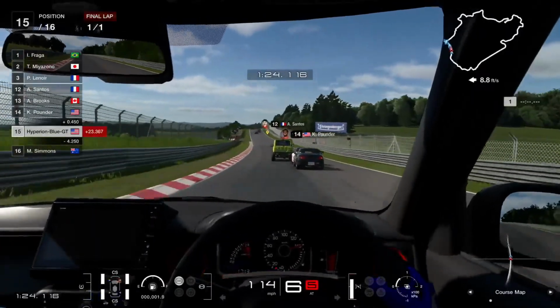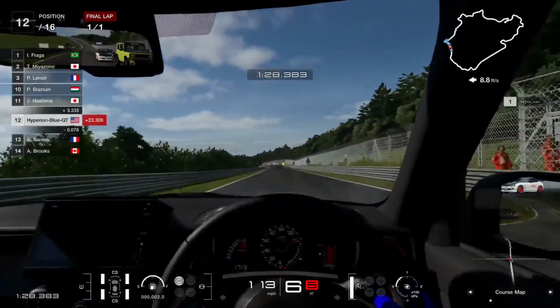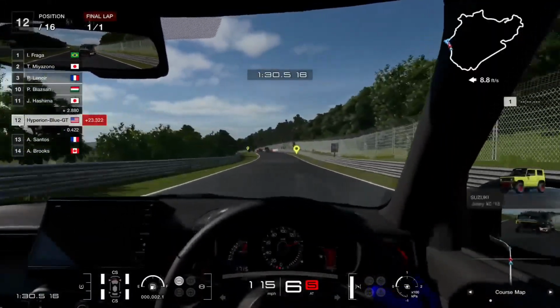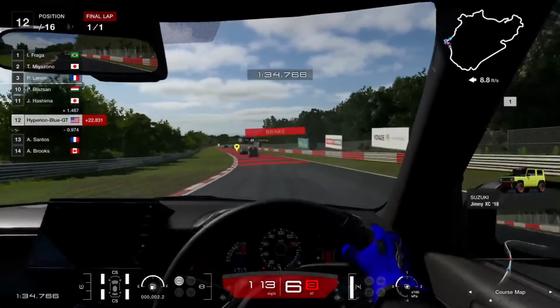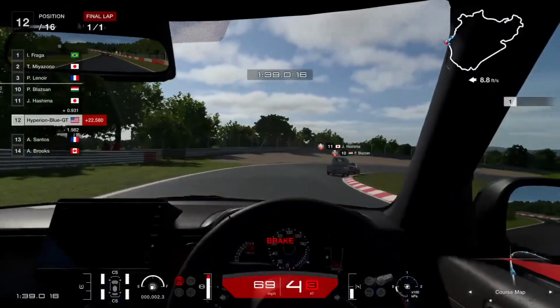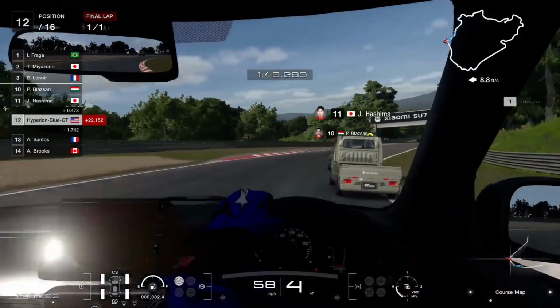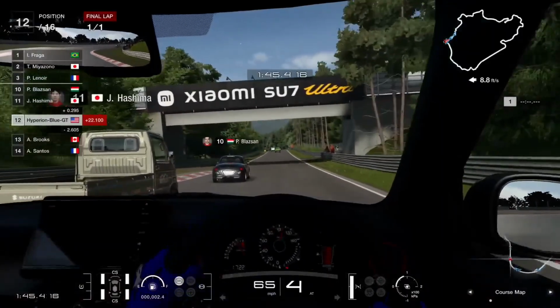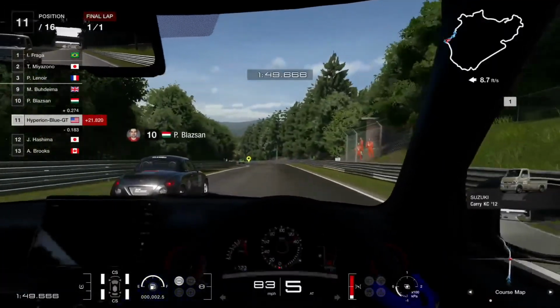So I have to get focused and get a good eye on 3 kinds of Suzukis, with 2 Cappuccino and 1 Jimny XC 2018. Steady as it goes, and here comes the brake zone as I'm about to catch up to Jun Hashima in 11th place. Drive well and be careful, and there's the sign right over here, the Xiaomi SU7 Ultra advertisement, before moving on to the next sector.